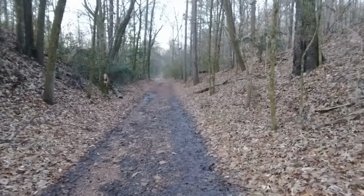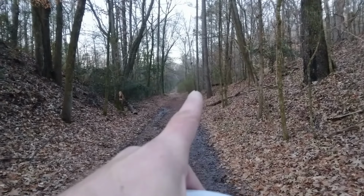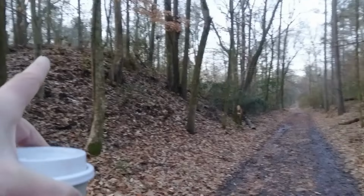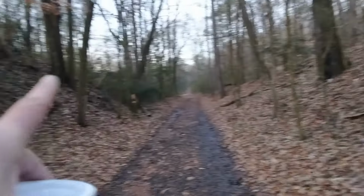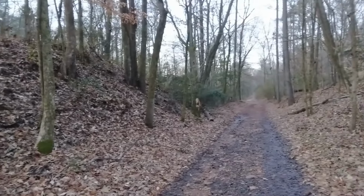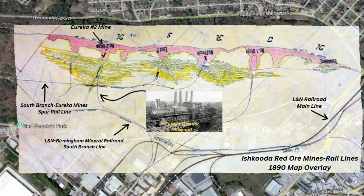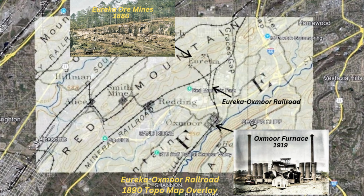Okay, this is looking back to the southwest along the spur line of the Birmingham Mineral Railroad. And these two high berms right here, this is where a wooden trestle went across the Birmingham Mineral Railroad, and this was part of the rail line for a narrow gauge railway that actually went all the way to the Oxmoor Furnace back in the late 1860s, early 1870s, when they rebuilt the furnace after the Civil War because it was destroyed by Union cavalry forces in the later months of the Civil War.